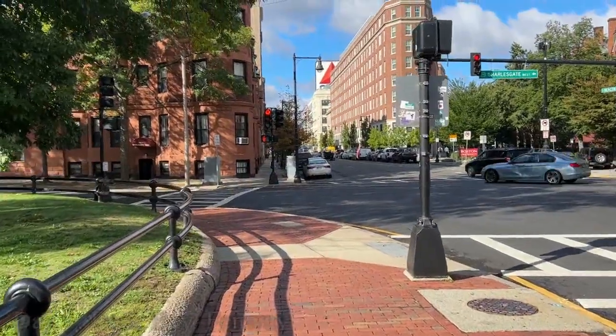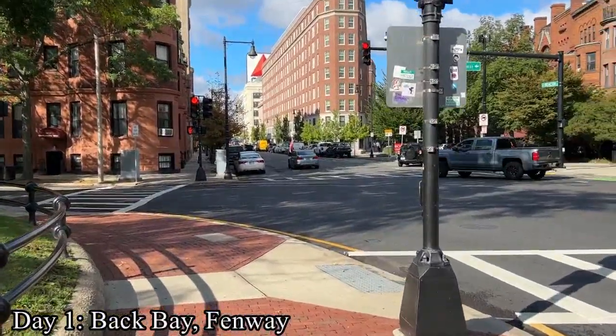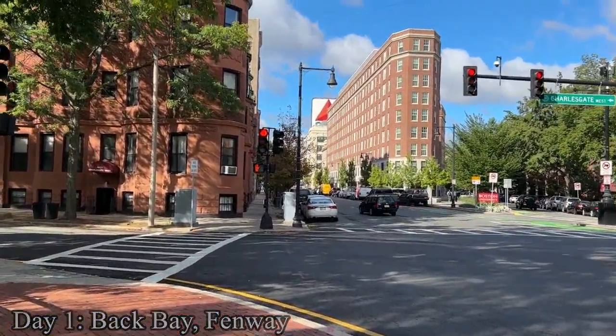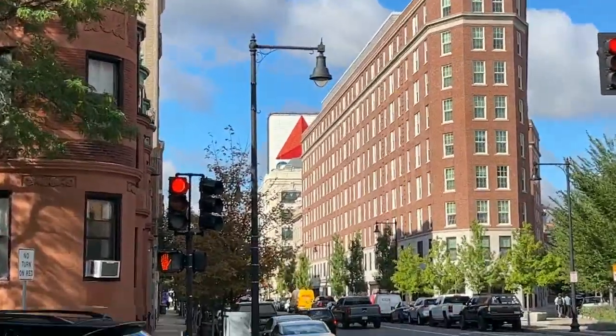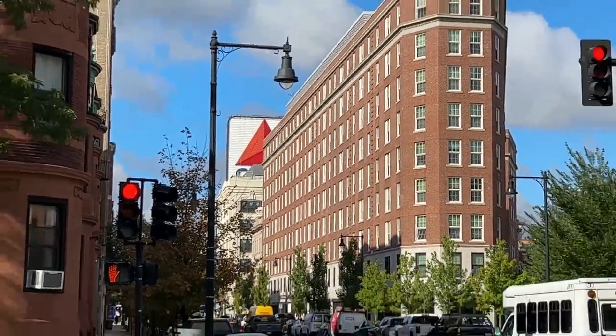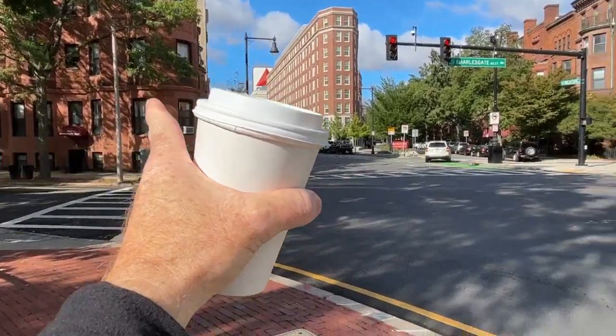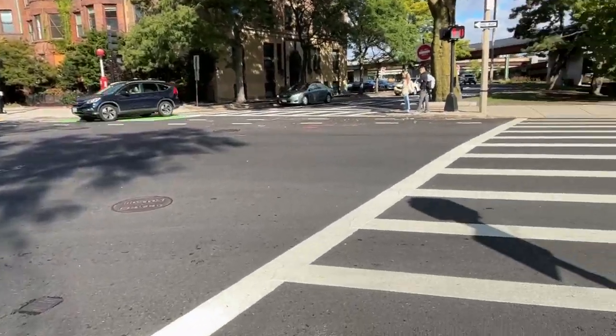Just show you the neighborhood I'm actually staying in here. So we're walking down Beacon Street in the Back Bay. From here you can see the Citgo sign. That's a massive landmark. That means Fenway Park's just right over there, which it is, just a few blocks.